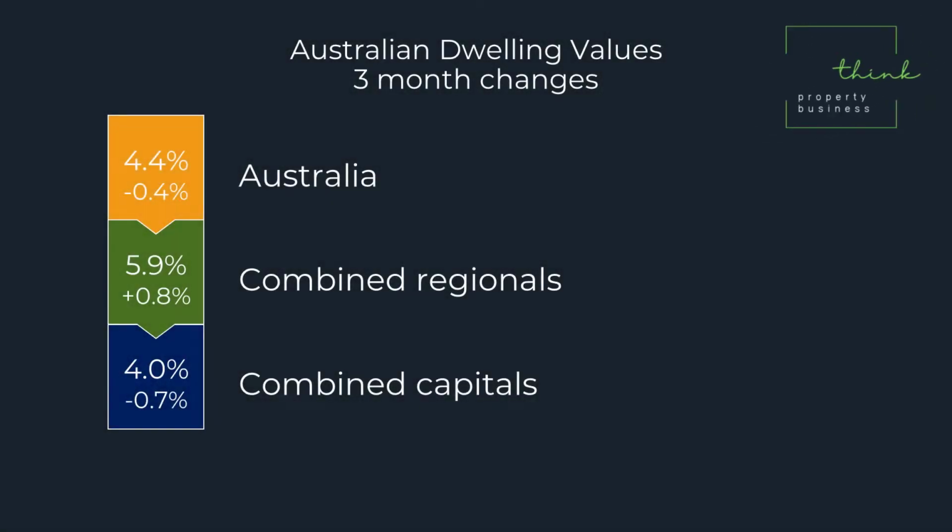So if we look at the changes over the past 3 months, we can see, as we saw before with Australia, it's been an increase of 4.4% in dwelling values, which is slightly down at minus 0.4%. For the combined regionals, we actually had a 5.9% increase in values, which is an increase of plus 0.8%. So combined regional areas are outperforming other areas of the country, and the average across Australia as well. Then the combined capitals, we have a 4% increase, which is down by 0.7%. So that's for changes over the past 3 months for Australia, combined regionals and the combined capitals.